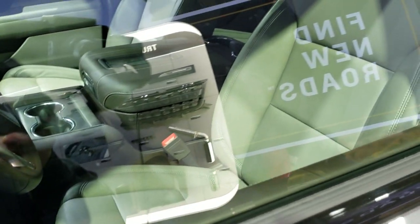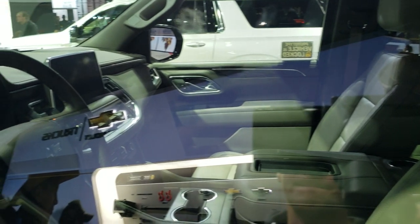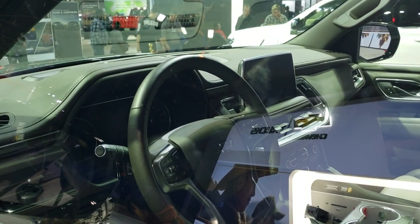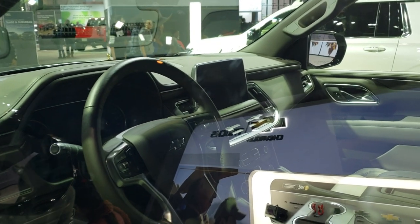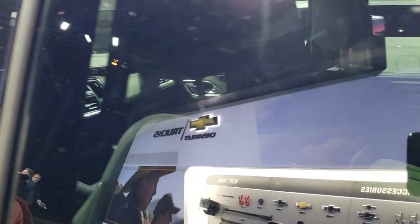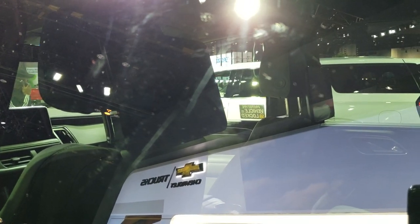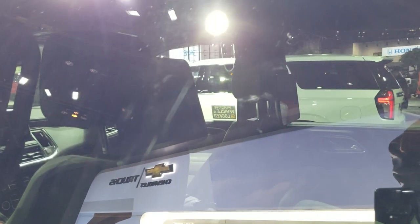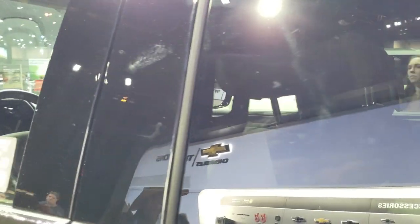Now I can get up pretty close to this one and check out the interior. Looks like a different infotainment system. Also, I noticed on the Suburban that they had over there, they got the rear DVD players in the back. I think they're DVD players, but they got dual ones back there.